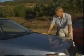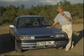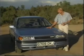This is the middle of the range, the classic 4-door family saloon. Totally unexciting in terms of design, but once again a very carefully put together, very competitive package of performance in terms of the 16-valve engine, interior space, and its very high specification.